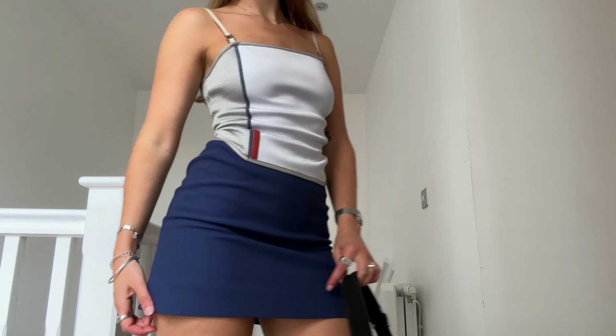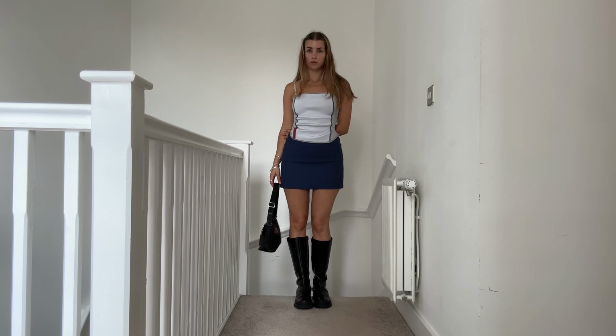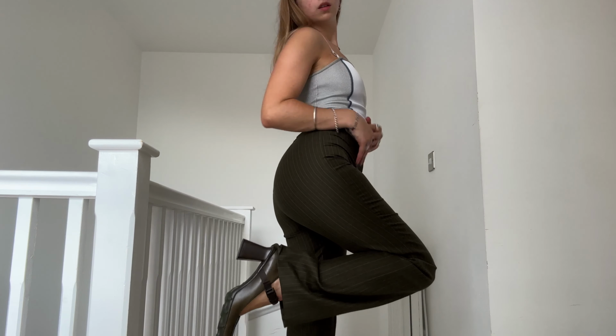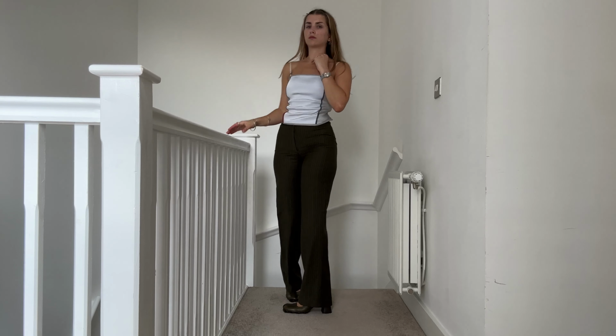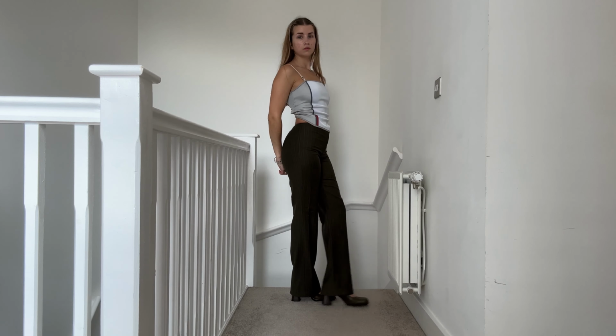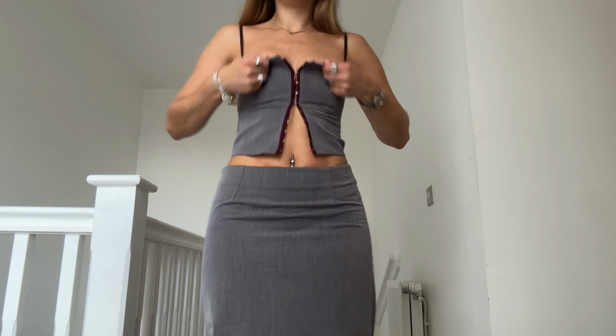Next one is this sporty vibe Prada sport top and a vintage bebe skirt. Then I kept the top on and put these pinstripe trousers on. The olive green looked really nice with the blue of the top. And I put my Miu Miu bubble platforms with this look. Kind of formal and cute. Next is the L set from my own label.